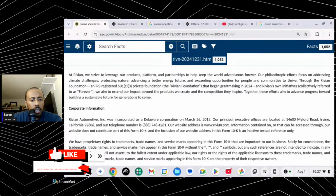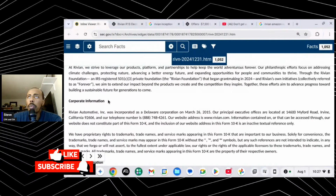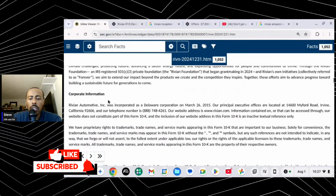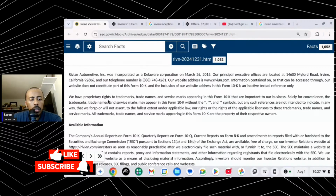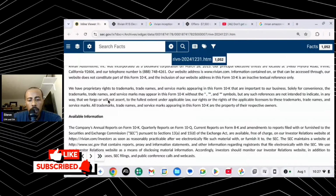They're based in Delaware. Most corporations are set in Delaware. Over 60% of companies are incorporated in Delaware. It's just friendlier for a corporation, so that was to be expected.